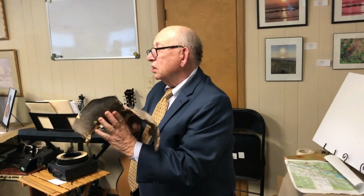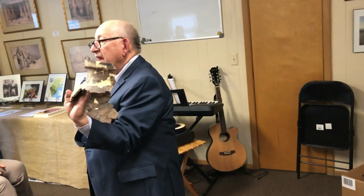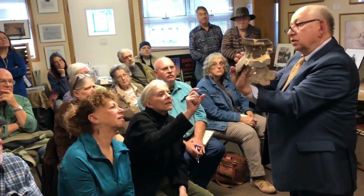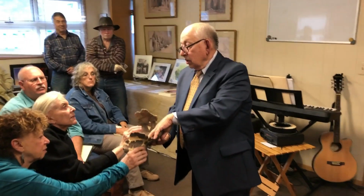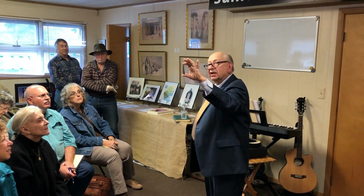This is the only piece of pottery I have left. It's one of the later designs here. It's got nice incising up here. This is nice and smooth. And here you can see the cord marking. The thickness is extraordinary, but it's so thin. Good clay.